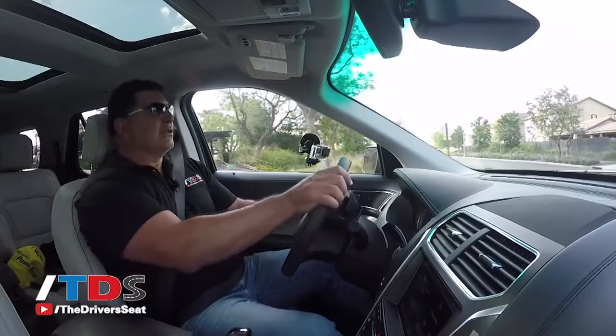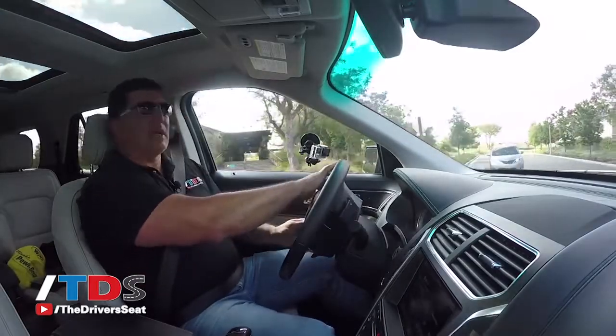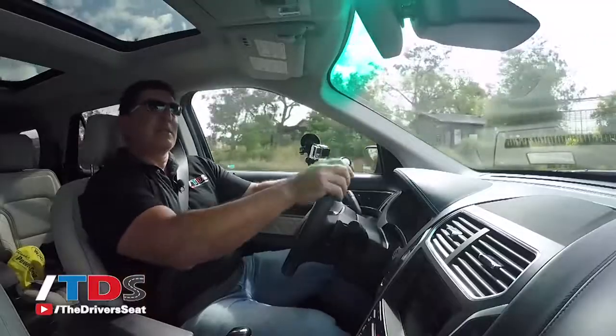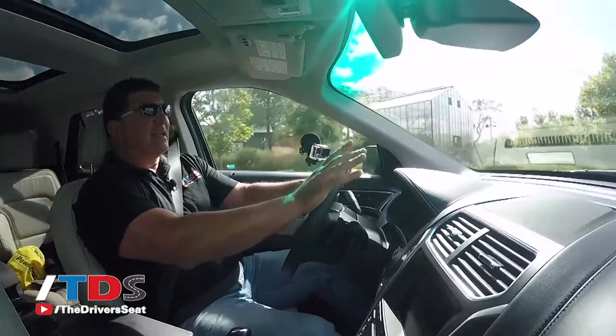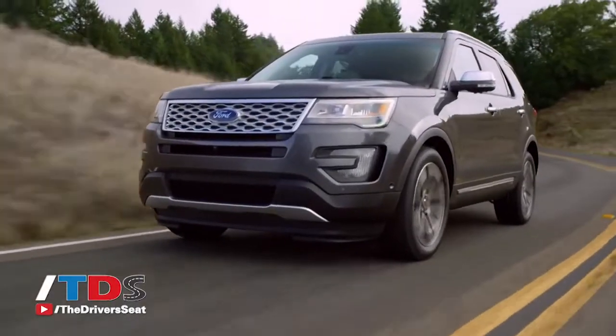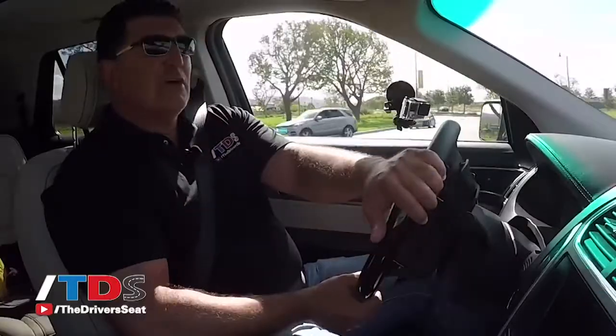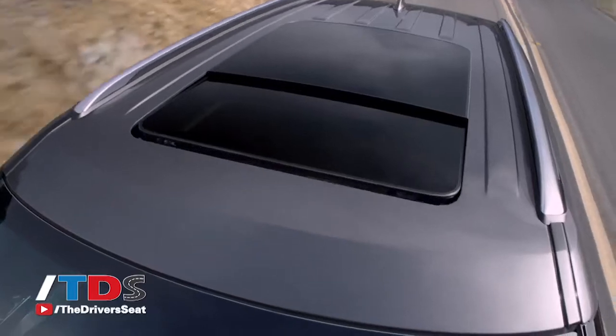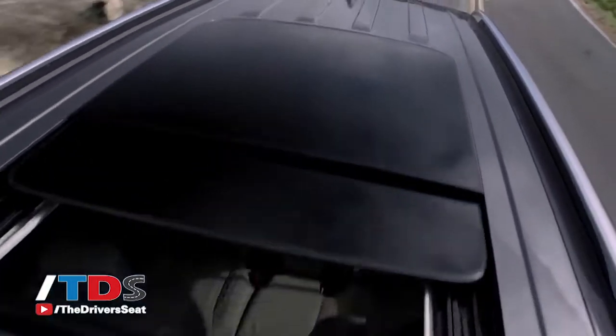What I typically like to do is drive the car for a day or so before I look at the sticker price. And this car has given me the biggest sticker shock of any car I've driven in the last 12 months. $54,700 for a Ford Explorer. Are you kidding me?